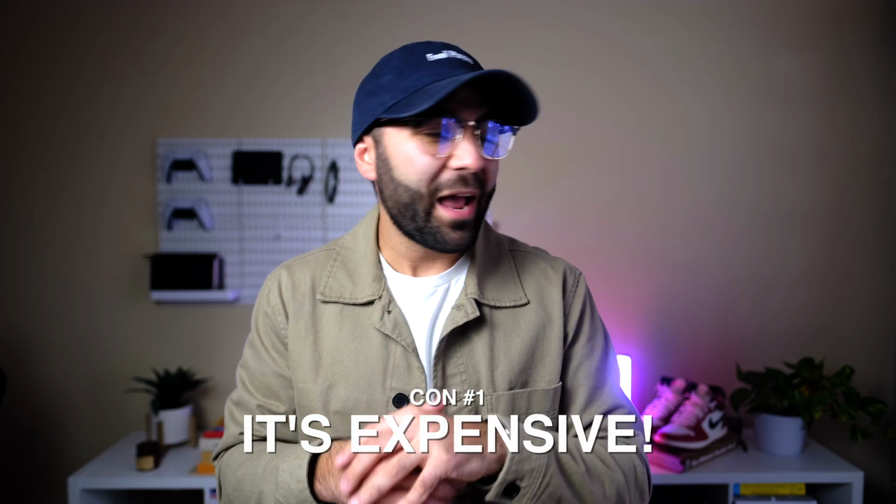The first con being it's expensive. As you read in the title, it is a $500 typewriter, and that is not including if you get a sleeve or anything like that. I mean, for 500 bucks, you can technically buy a Chromebook or one of those small notebook laptops that does everything but type. But again, that's not the focus of what this does.